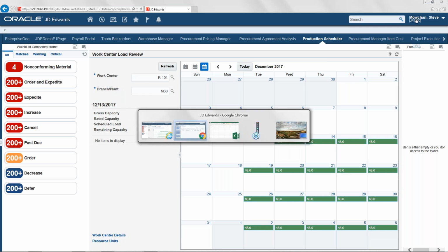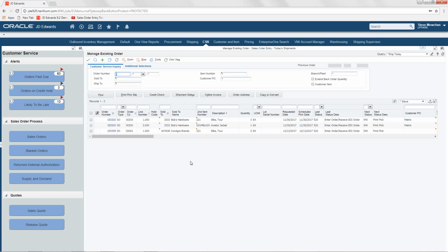All right, well, I'm going to go ahead now and flip on over to a dashboard or a page that I've created. This one I've called CSR. It's for customer service representatives specifically. Now, I've worked quite a few years with JD Edwards, 17 in fact, and a lot of that time has been spent in supply chain working alongside customer service reps.